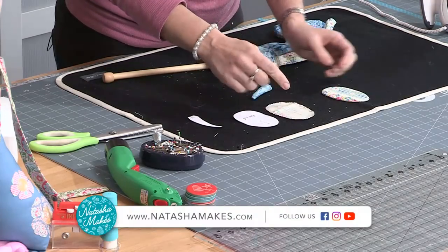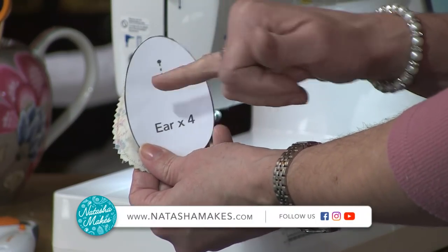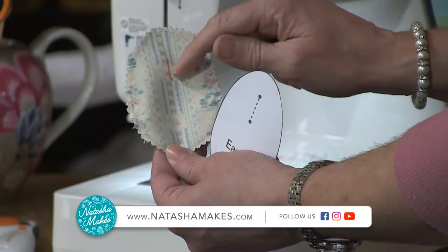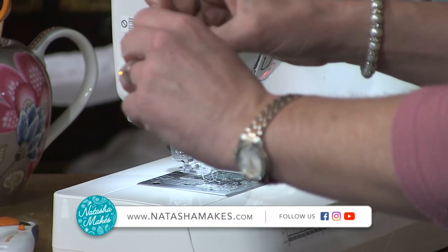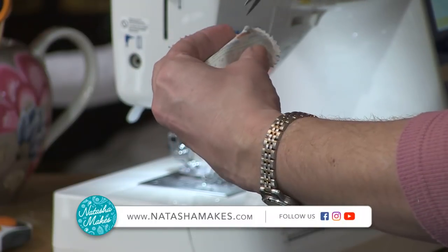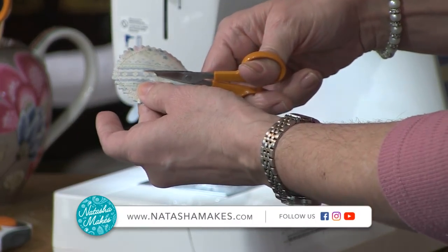Then you'll notice on the pattern, let me show you these. On the pattern, you've got this mark here. So you have drawn around there, stitched all the way around there, and then pinking sheared out. And then you've got these marks here. You are going to pull the fabric apart, get your little scissors and cut on that line. Very, very carefully, just on the one side, down to there. Whoops, trying to do it for you on the camera. Just on the one side, up to there.